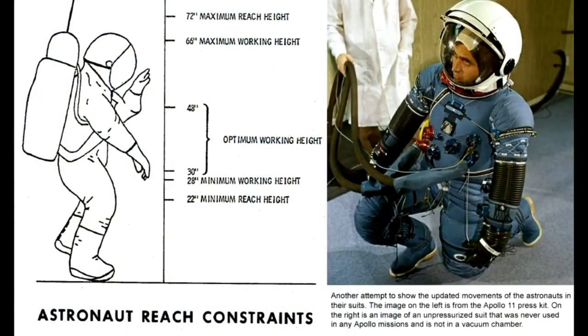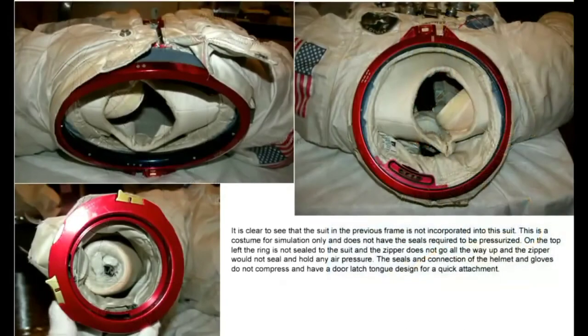Here's another attempt to show the updated movements of the astronauts in their suits. The image on the left is from the Apollo 11 press kit. On the right is an image of the alleged pressurized suit. However, it's not pressurized in this photo, and is certainly not in a vacuum chamber. It's clear to see that the suit in the previous frame is not incorporated into this suit. This is a costume for simulation only and does not have the seals required to pressurize.